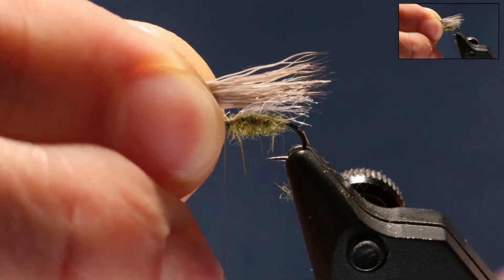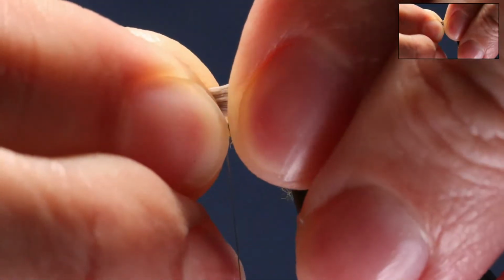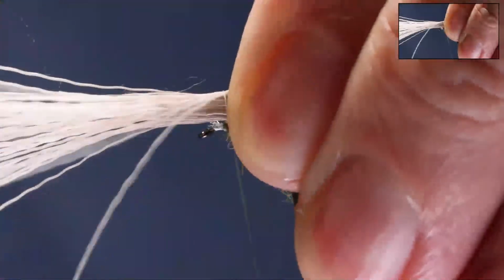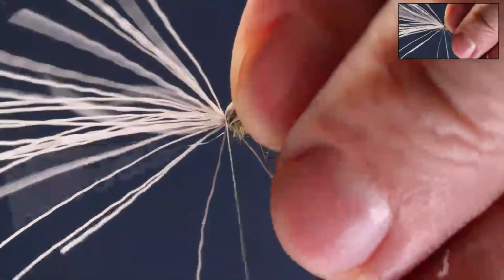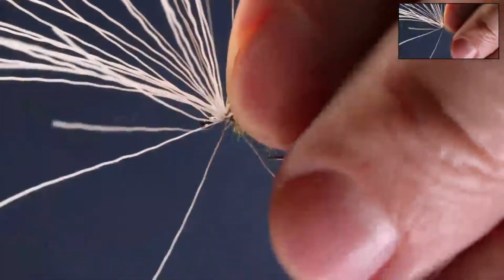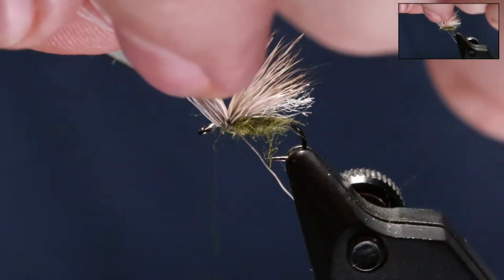So I'm going to get this to where my tips line up to the back of my hook shank, pinch. Same thing we did a minute ago. 1, 2, pull tight. And the Caribou flares are super, super easy. That's good. It's a much more delicate fiber than deer or elk.